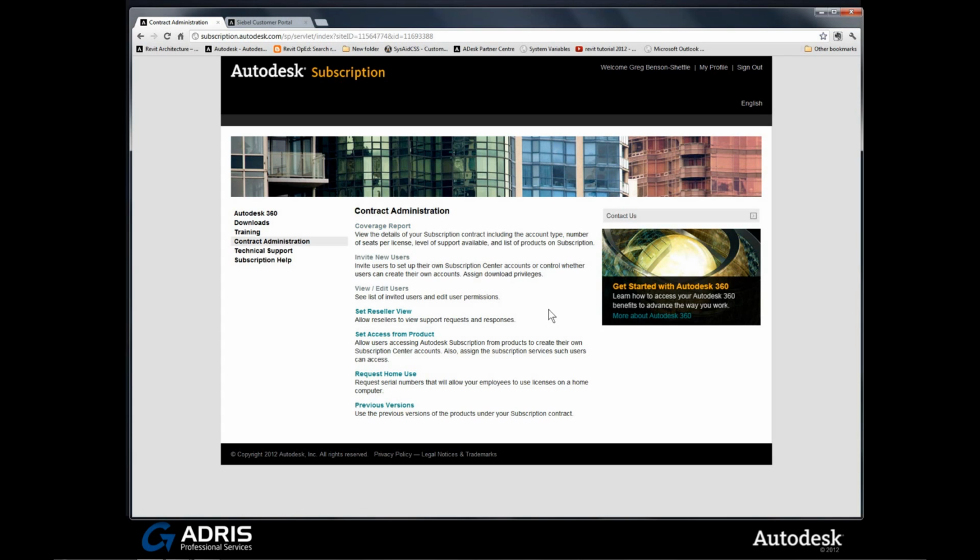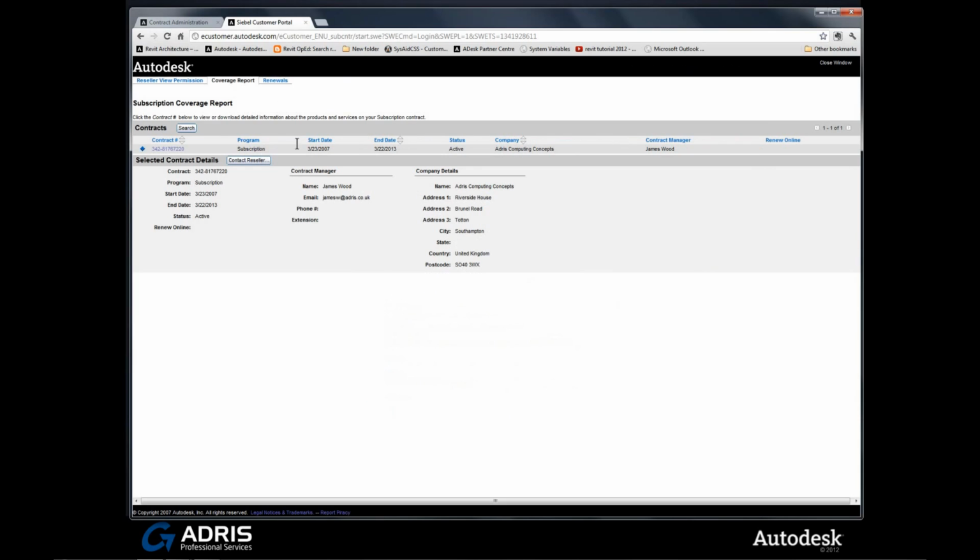Let's take a look at a coverage report. Click on this link here. I've already opened this for quickness' sake, and this is your coverage report. It will list all the software that you've got. It will confirm who your contract manager is, start dates, end dates, whether it's active, and obviously your company details. So this gives you a nice easy way of understanding what you've got support on and when it started and when it stopped.